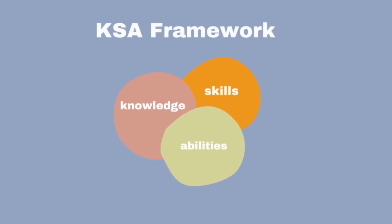Before I tell you about this magical skill, because I do think that it is magical, I want you to know the difference between skill and knowledge. You have probably heard of the KSA framework. And if you haven't, let me explain to you. When you are applying for a job, there is this thing that employers look at, which is the knowledge, skills, and abilities framework. So the first thing that the employer will look into is that the potential employee has the knowledge, skills, and abilities to perform the job.